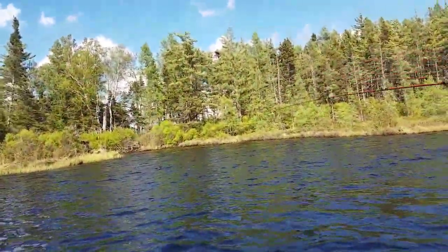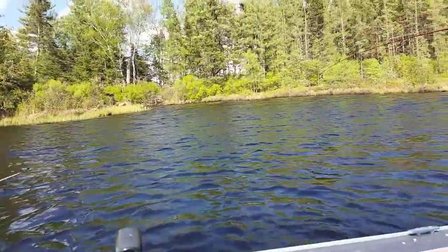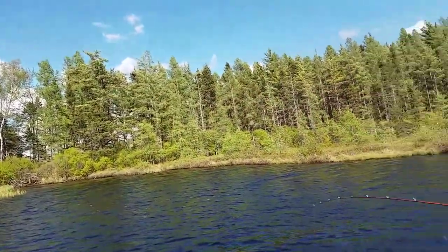Got her first fish hooked up. Little guy. How little? Ooh.